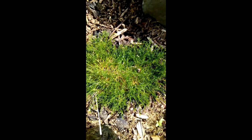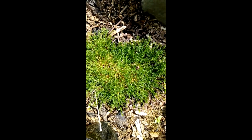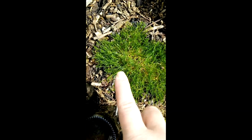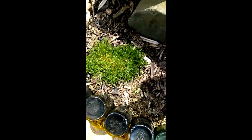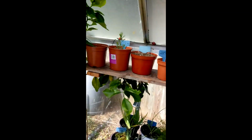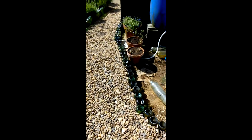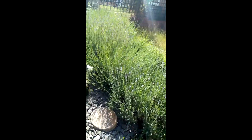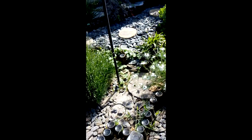The flowers sleep at night, so you'll start seeing them open up during the day, like those, like those, and then you'll have the white speckles on them. Okay, so that's everything in the greenhouse for the moment, including a bean. Let's go out to the front. Oh, well, let's have a look at that first.